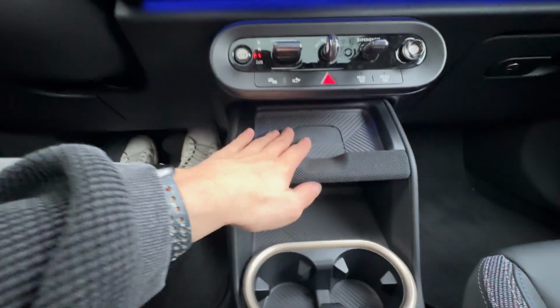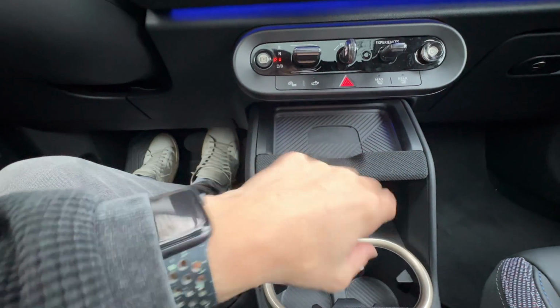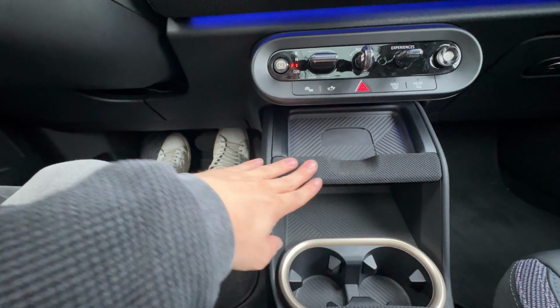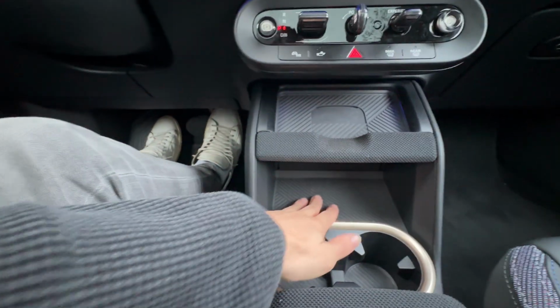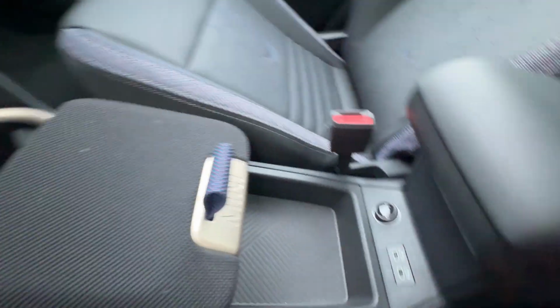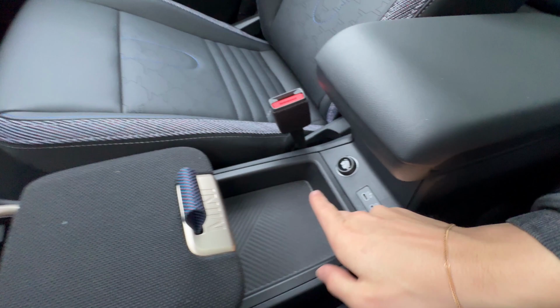So we have a fantastic wireless charging mat that's LED lit. It's ventilated as well, so your phone doesn't overheat. And it has this nice cool Western cord material here. We have another storage cubby down here, which is quite nice. Two big cup holders. And we have two USB-C ports hidden over here, and a 12-volt socket.